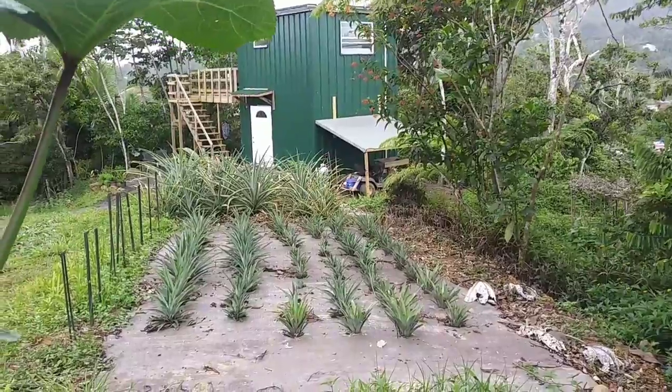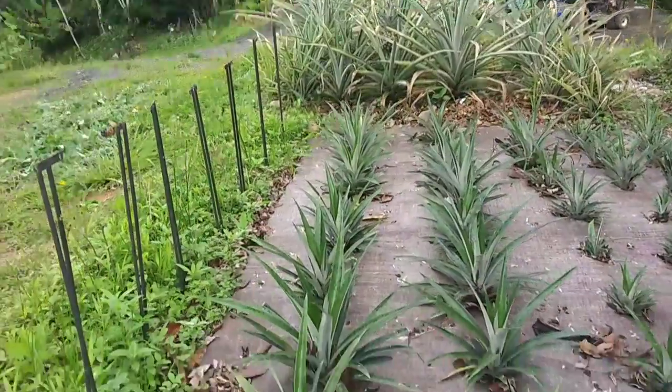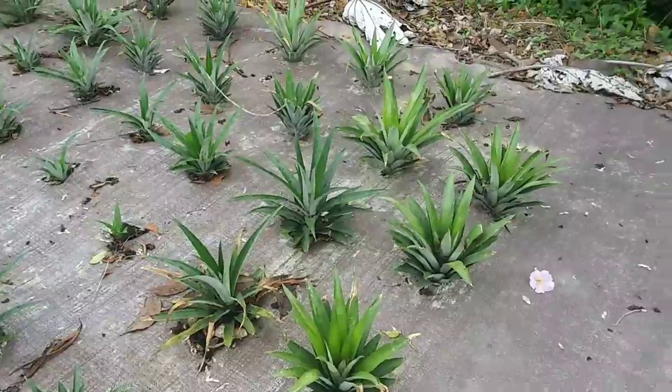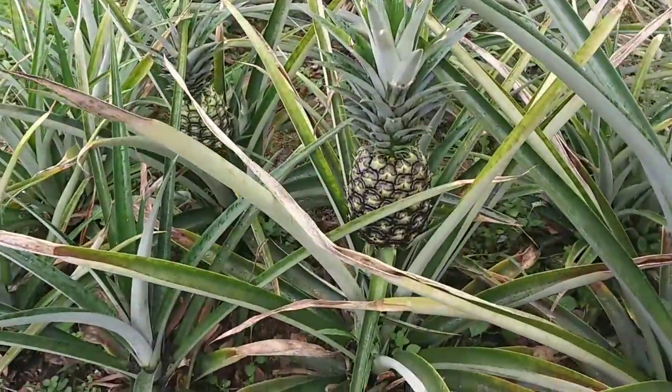The pineapples. Let's go near. Let's check the pineapple fruit, how it looks like. This is the new pineapples we planted. Let's check this. See that? It's getting big now.